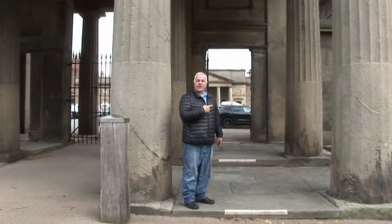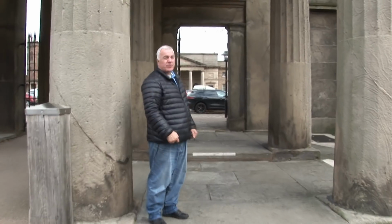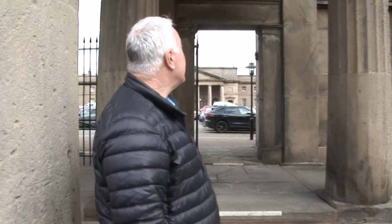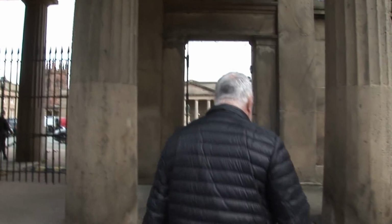We're now entering the University of Chester, which was built by Thomas Harrison, famous local architect. It's built in Greek style, Greek Renaissance style. It's the Greek Revival. It's the most extensive collection of Greek Revival architecture in Britain, so it's a very significant place.